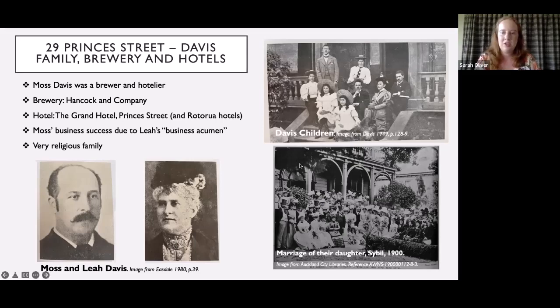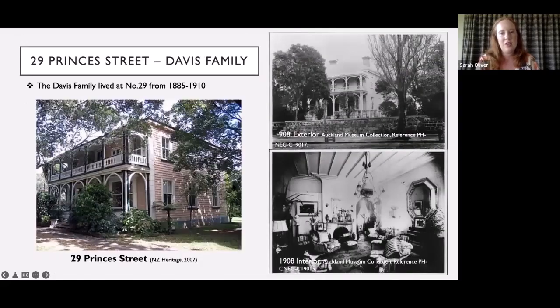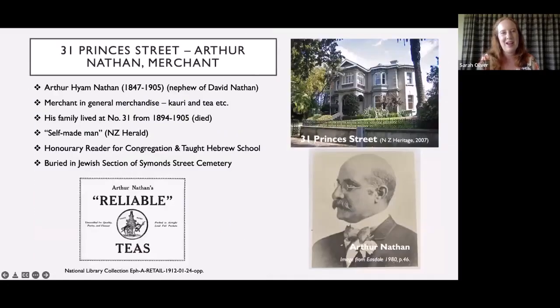This is an interesting picture of one of their daughter's weddings in 1900, and it's the wedding party. And if you look, you can see that this is number 29 they're standing in front of, and today it still has these arches. Right next door was Arthur Haying Nathan, and he was a merchant.